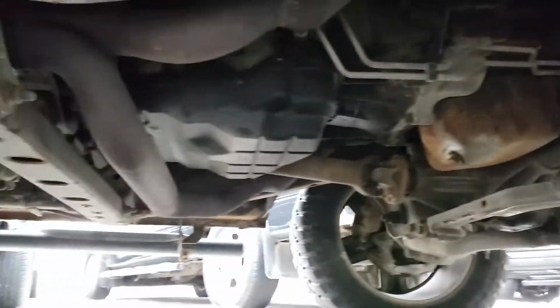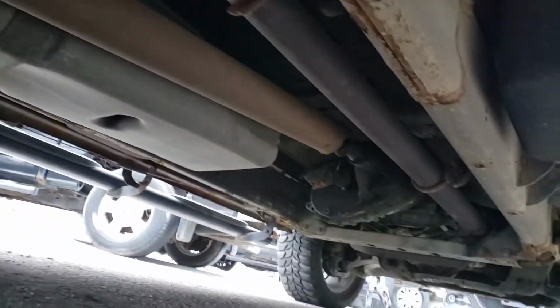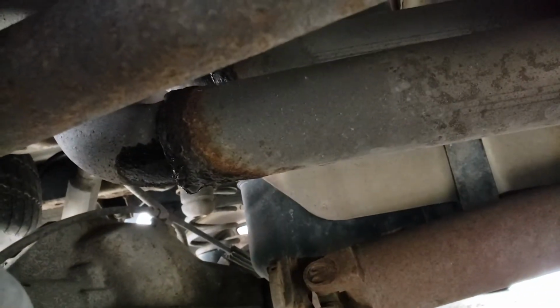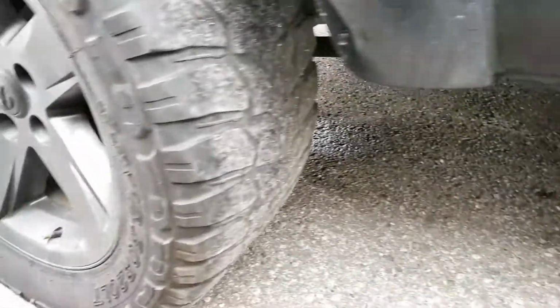I don't see any major leaks or anything though. No real issues mechanically, so to speak, underneath there, which is good. All these mounts, everything looks pretty decent. There is a bit of an exhaust leak towards the back right here. Up front though, it seems okay. You can see some of that rust in there in the bed area.